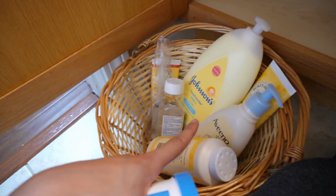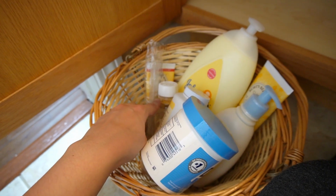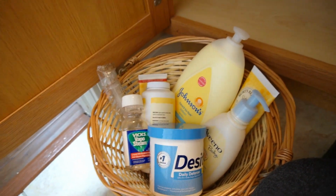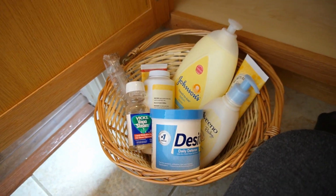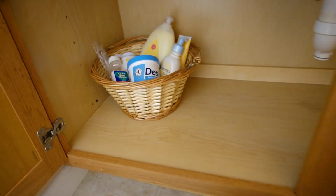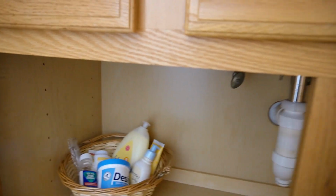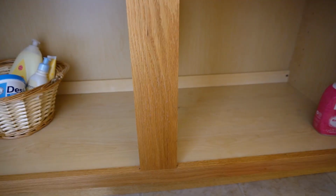I have some extra lotions, powder, Desitin in case he still gets red. We have the Vicks Vapo Steam over here for the warm mist humidifier. And I also have a saline flush. Don't ask me why. It's one of the perks of being a nurse. We bring some strange things home. So that basically sits under the sink in a nice little basket for now. And like I said, with a multi-purpose spray, this sits under here as well, and I just make sure that it's off, and it is, and that's pretty much what it's looking like for right now.